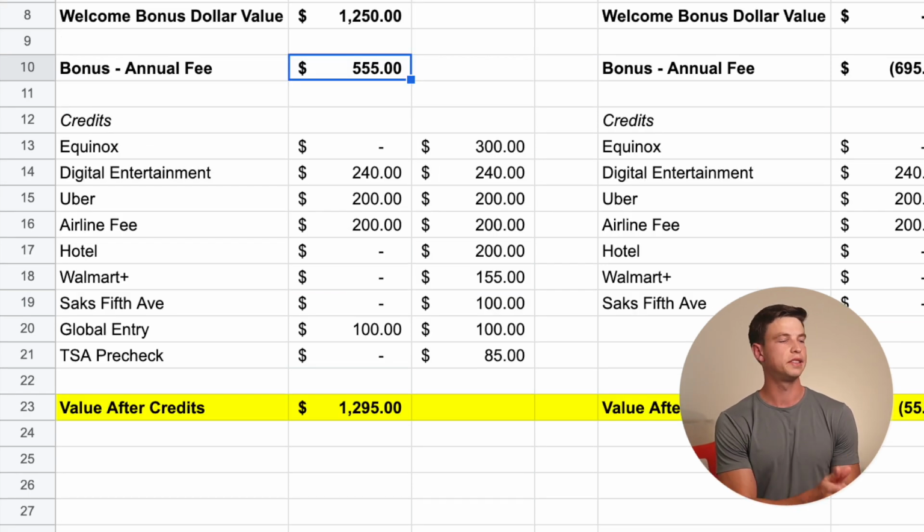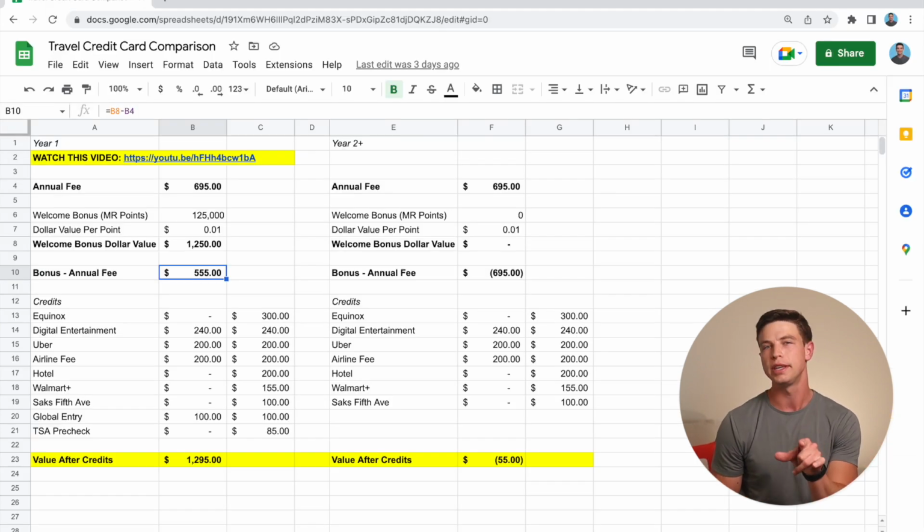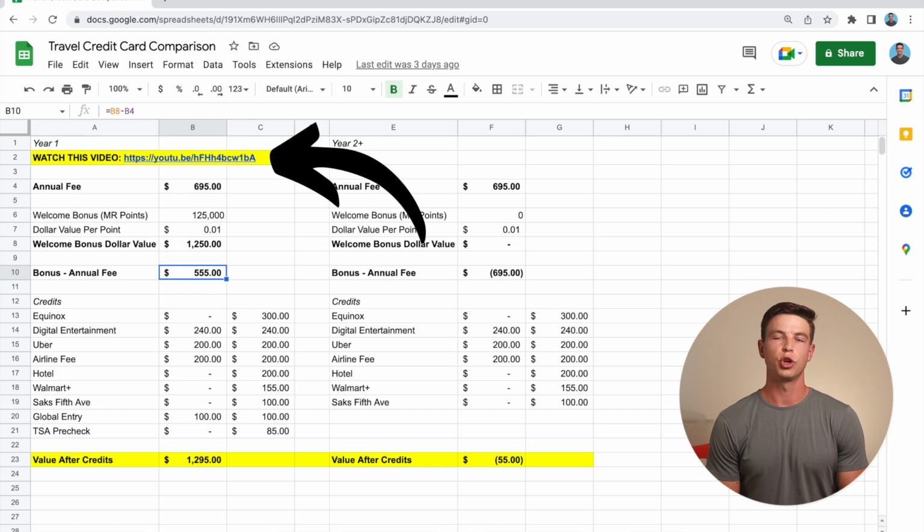And when we go down to this section below with those major credits all listed out and a few examples of how someone might value some of them but not all of them, then we can see how our net positive value in year 1 goes from $555 to $1,295 after we added a few of these credits that I went over in a previous video that I'm going to link to up here in this file and at the end of this video. So go check that out after you're done watching this, because I just can't go over that long list of credits without taking up too much time.